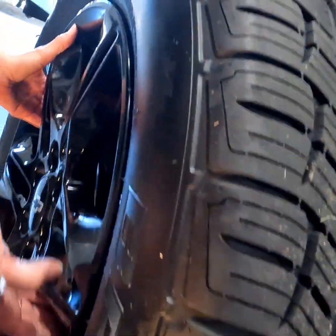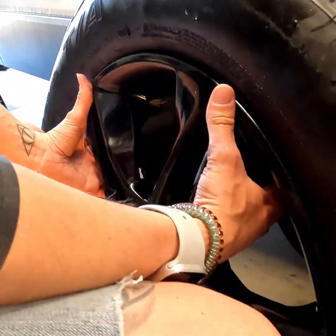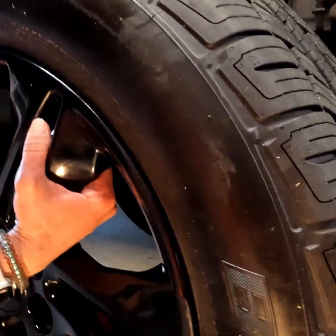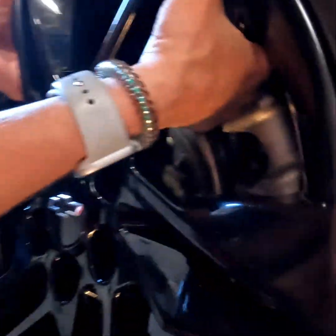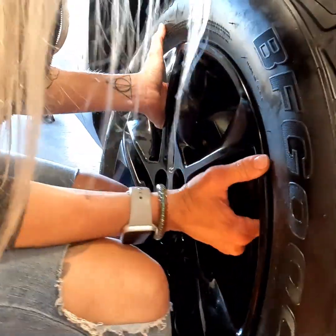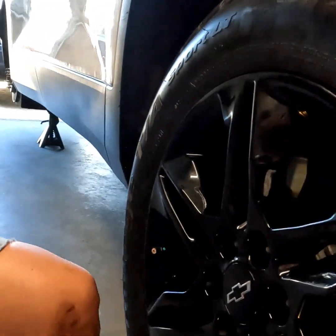So pull your wheel up. Yeah, and you want to look at your wheel and look at where your lug nuts are and try to get them lined in that position. That's what I've been doing. I just can't. You're gonna have to do it. I can't do it. Push it on. Okay. All right. Grab your lug nuts here.